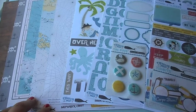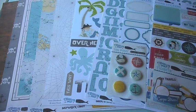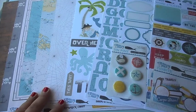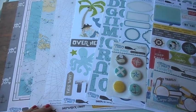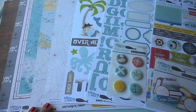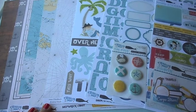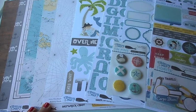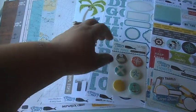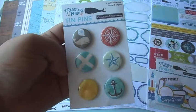So for the month of September, I'm going to be working with the Treasure Map collection from October Afternoon, and this is a slightly older collection. This collection came out back in the spring, and it's definitely got a really cute pirate/nautical vibe to it, but I'm hoping to show you over the next couple of days and in my future videos that you can actually use this collection to create a variety of layouts. You don't have to use this collection only to scrapbook pirate photos or cruise pictures. You can do everyday life with this collection.